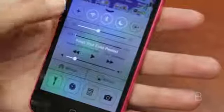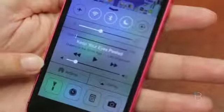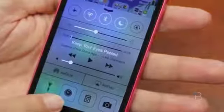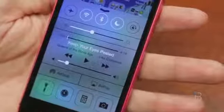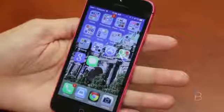We have what's new. Control Center is new. So now you have these quick access buttons, also a brightness toggle, your iTunes playlist if you're playing anything on iTunes, or even in Songza, Rdio, things like that. Of course, AirDrop is new, AirPlay has been there, and then quick toggles for flashlight. You've got your clock, you can jump into your alarm or a timer, stopwatch, calculator, and your camera. So some quick access tools there. A much better setup and layout than iOS 6 in my opinion.